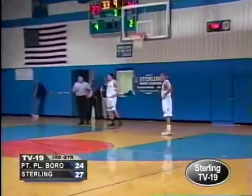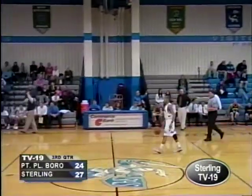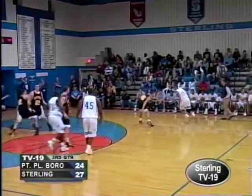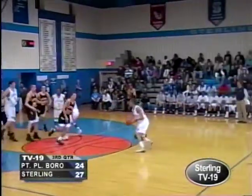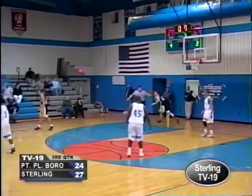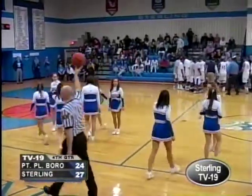There's Sam Washington playing great defense tonight. Shields brings the ball up. About 20 seconds left now. Gotta look for a shot here. Six seconds left. Point Pleasant Borough gets the rebound. Bobbles the ball a little bit, shoots it, misses. Knocked out of bounds, and that'll be the third quarter. Very exciting game here tonight.